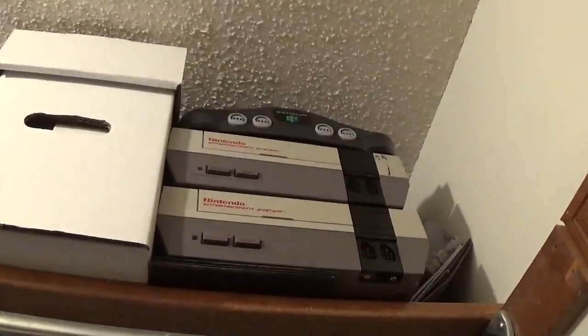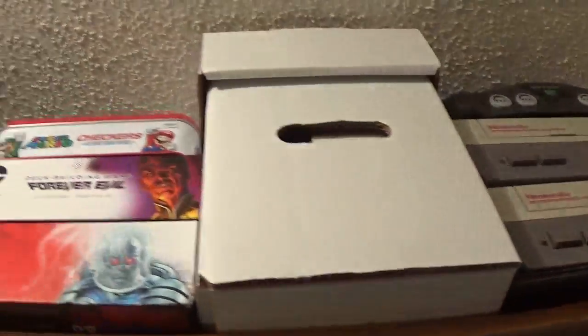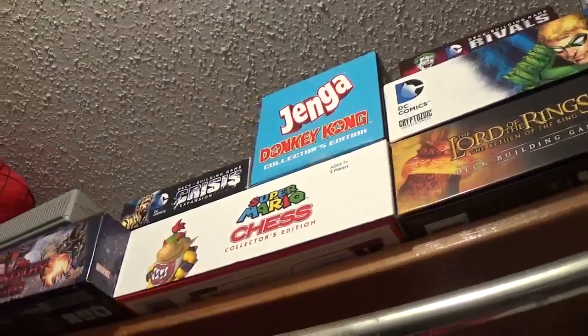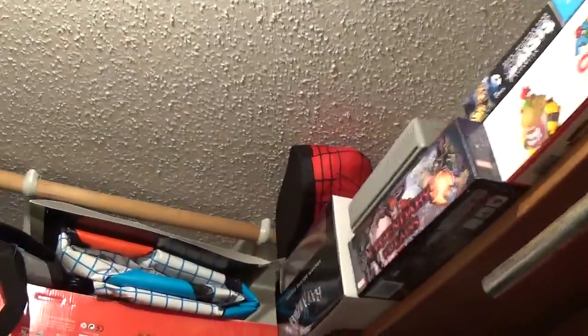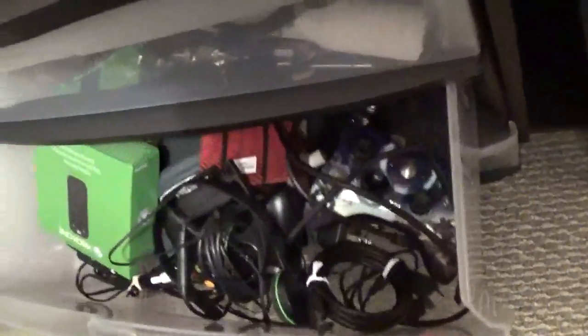Then you've got an Evil Dead poster, various lanyards, keychains, various things there. On the top we've got another N64, two NESes, those all work. Another full box of comics, my DC deck building kits. I plan on doing some videos on those later, so you should check them out. My Nintendo mat up in the corner there. Various posters. And then in the corner here is just a drawer of various controllers and stuff that I haven't even opened yet. HDMI cords, remotes. It just helps keep it without clutter in here.